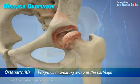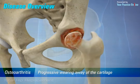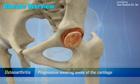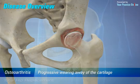Osteoarthritis. It is characterized by progressive wearing away of the cartilage of the joint. As the protective cartilage wears down, the bone ends rub against each other and cause pain in the hip.